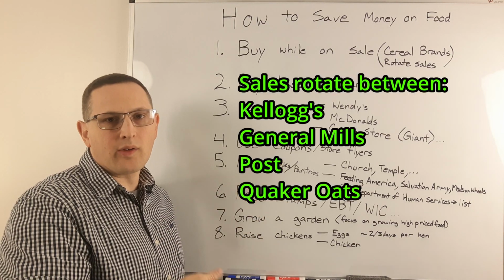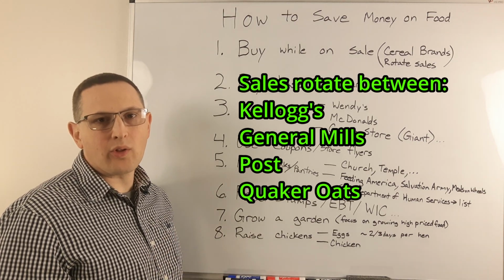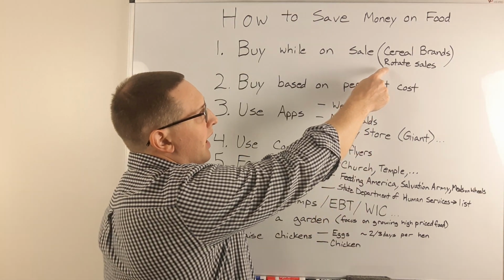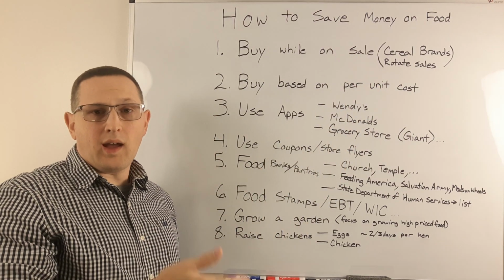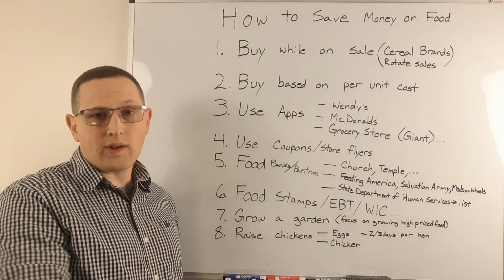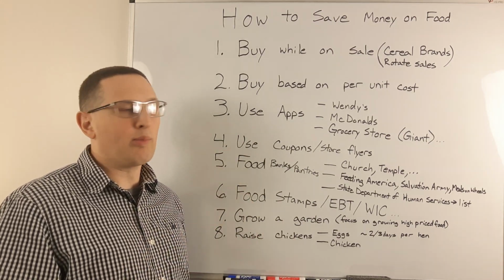One week it'll be Kellogg's, the next week it'll be General Mills, the next week it'll be Post, something along those lines. So what I'll do is I'll buy enough cereal of whatever I like to last me about 5 weeks. And then I don't buy cereal for the next 5 weeks of that specific brand, and I just kind of rotate through whatever brands I want.